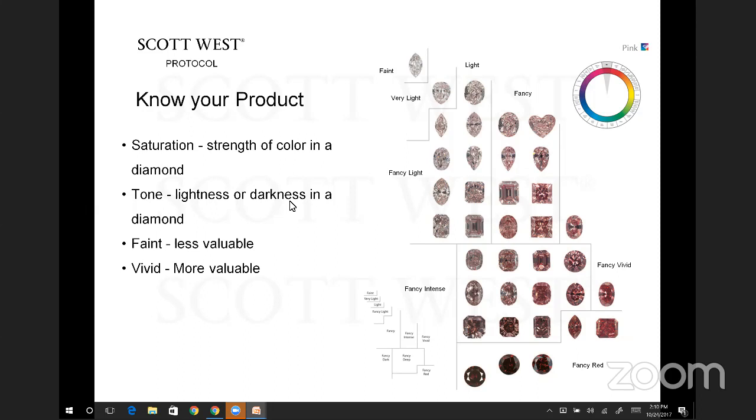In terms of value for these stones, the more saturated in general, the higher the price. In terms of tone, it could be a positive or a negative depending on the color. In blues, deep blues generally go for the same price as intense, which is equal in terms of saturation but different; deep would be more in terms of tone. And for each one of these colors, there's a little bit different divide between intense and deep. Yellows would actually be less for a deep. Pinks can sometimes be less for a deep, depending on what the stone looks like.